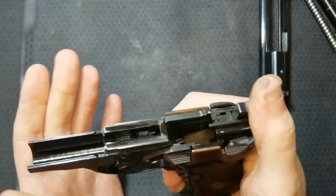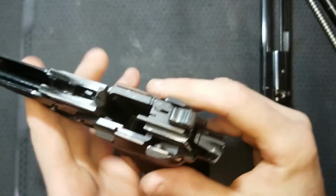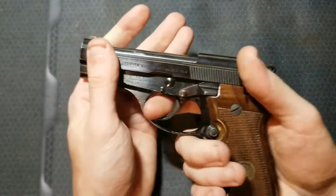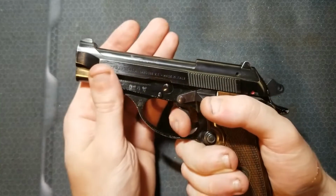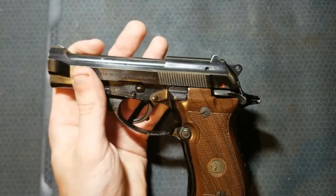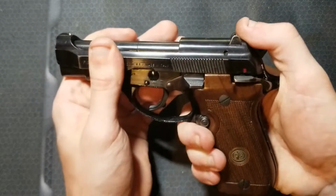The internals and operation are pretty much just like the 92 series in terms of the hammer, sear, trigger, and the external trigger bar over here. Double action trigger on this is nice and smooth. It was pretty smooth before I did the polishing, and then that made it even better, but it's probably 8, 9, maybe 10 pounds. This gauge only goes to 8 pounds, and it doesn't do very good with double action pulls, so I suppose you'll just have to take my word for it.